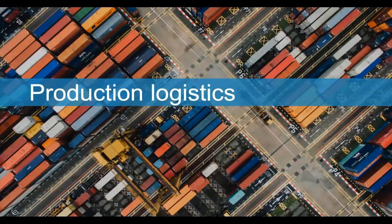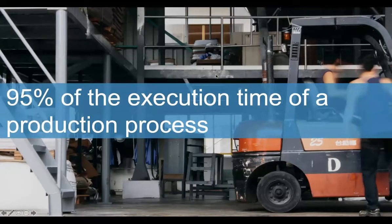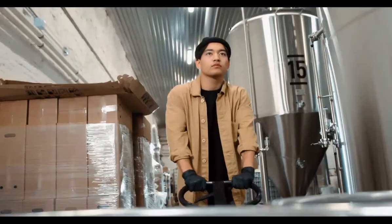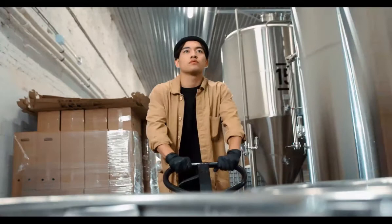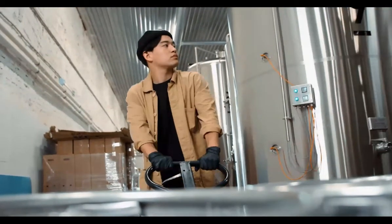An area of increasing interest is applying digital twins in production logistics, which refers to the movement of materials and information inside a factory. There's an important reason for the interest of digital twins in production logistics. Nearly 95% of the execution time of production processes is dedicated to moving materials in a factory. Yet, in today's production logistics, operators, engineers, and managers rely on experience, best practices, or rules of thumb for making decisions.